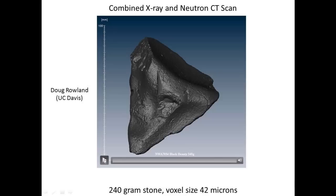Doug put together this graphic. This is a combined X-ray and neutron scan. The first part of the movie is going to show us the features that X-rays show us, and that's very similar to what the backscatter electron images from the electron probe show us. Basically, they are chemical maps. So let's roll the movie. Okay, let's see here.